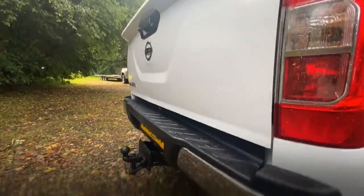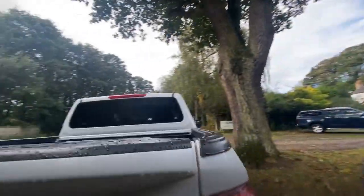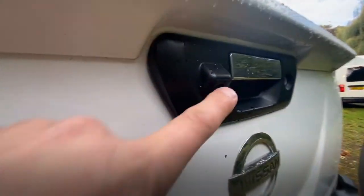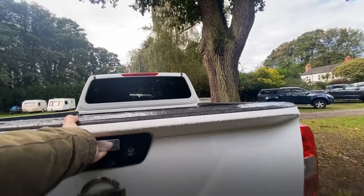Tailgate is in nice clean condition. There's no obvious marks. There is a mark there, sorry, very small one. There's no obvious dents though. There is a reversing camera on this. I'll show you that working when we get inside.